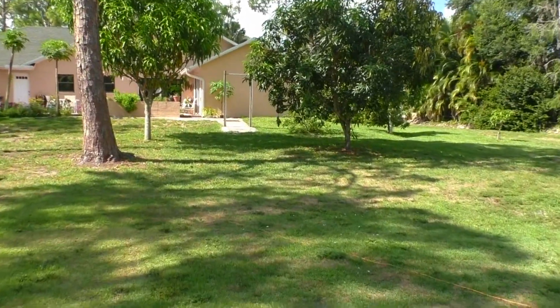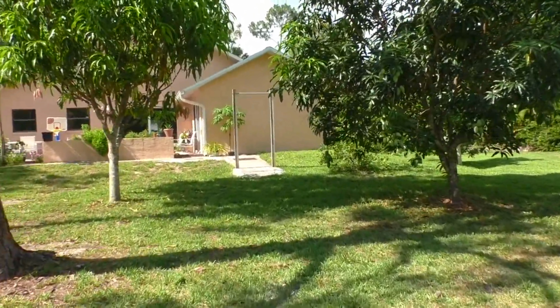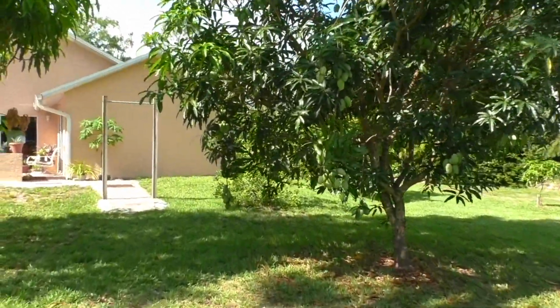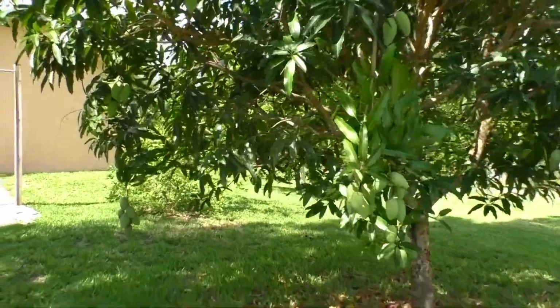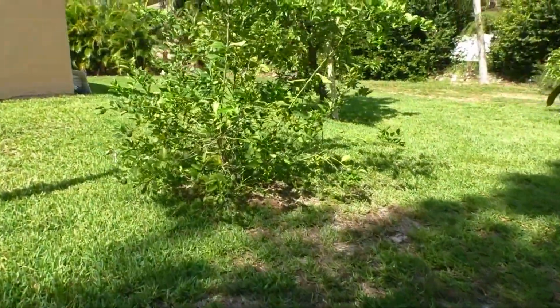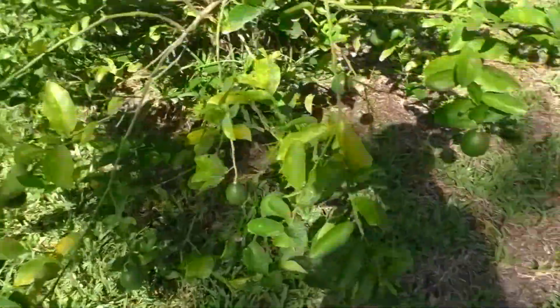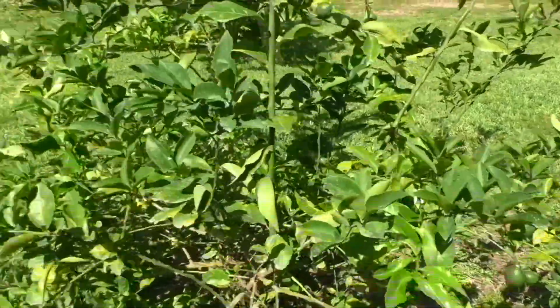And the other thing you can plant here is lettuces. You plant them in October and you'll start getting some nice lettuces in December. And there's that Meyer lemon tree, and there's a ton of lemons on this tree.